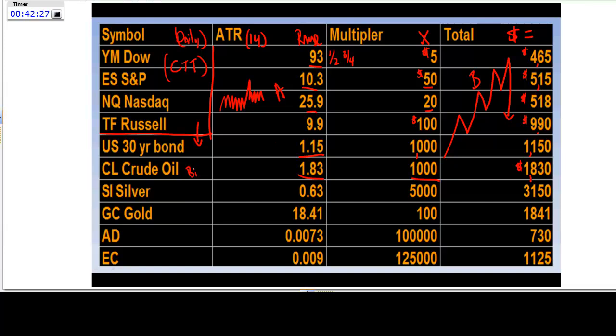Only problem is crude oil is bipolar. It is like that crazy ex-girlfriend or crazy ex-boyfriend that you had, or if you were married and divorced, like your crazy ex-husband or crazy ex-wife. Crude oil is bipolar. It is crazy. It's got both personalities. It'll go run, stop, reverse, run, stop, reverse, break out, back down, run, stop, reverse, go back the other way. It's just really chaotic sometimes, crude oil.